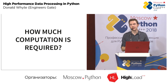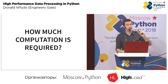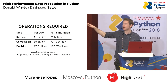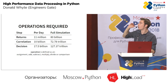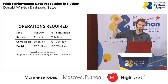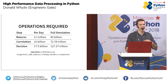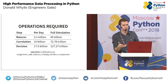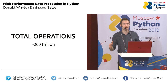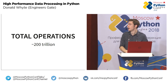But how much computation is exactly required? So yesterday, I went through each formula to calculate all these three steps. And for the full simulation, I found that it actually took 200 trillion operations in total. So you can see here, for example, that the correlation step takes 72 trillion operations. And by operation, I'm defining this as an addition, a subtraction, divide, etc. Those types of operations. So in total, to do the full simulation, it's around 200 trillion operations. And this is for a very simple strategy, which is a lot.